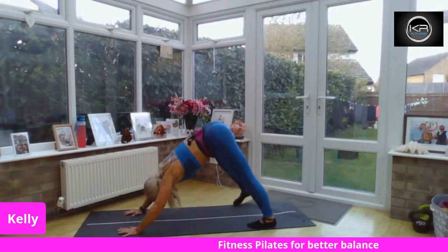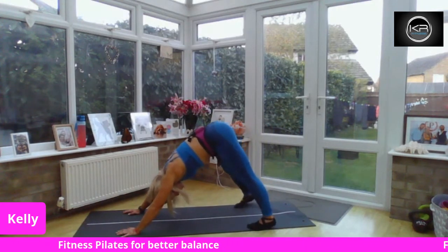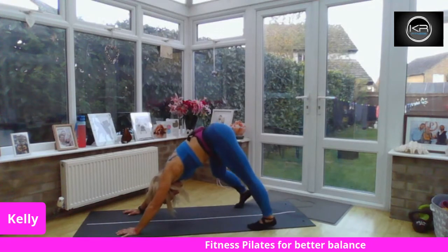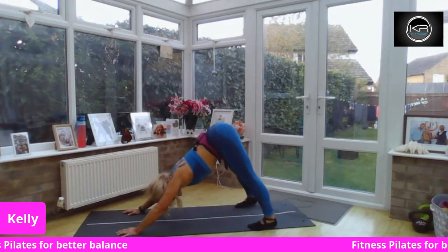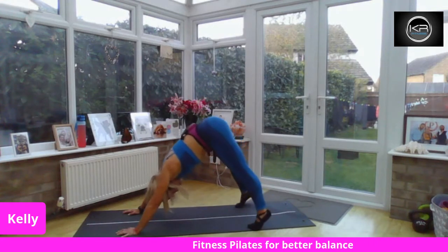Take your calf stretch. Have your feet wide, remember. Wider than your hips and bend one knee. Feel the stretch in the other leg. Change over when you're ready. Okay. When it feels good for you, hold both legs straight. Release them. And then bend the knees down.